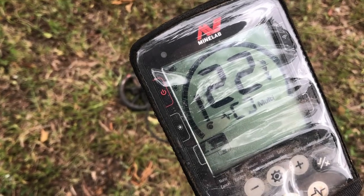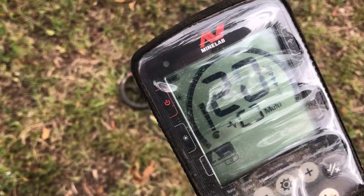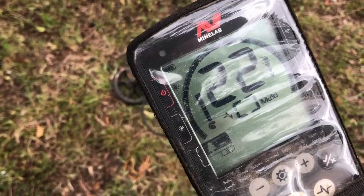This is one in the lower 20s. Bouncing between 19 and 22.